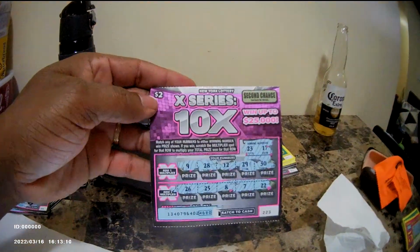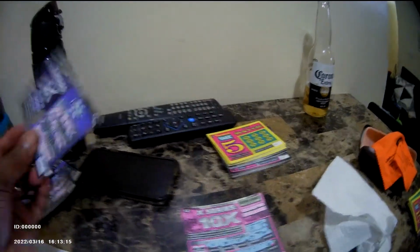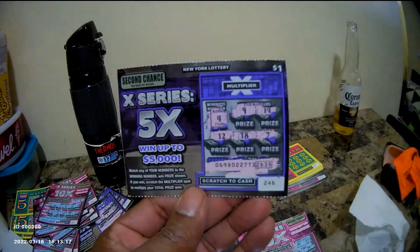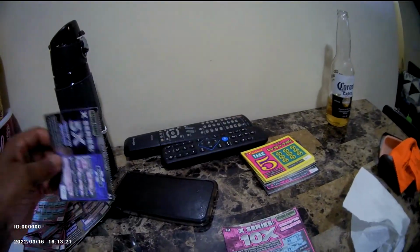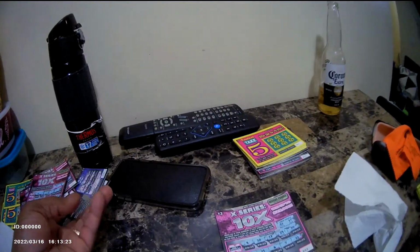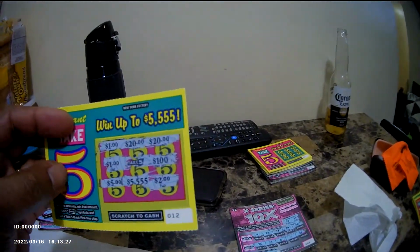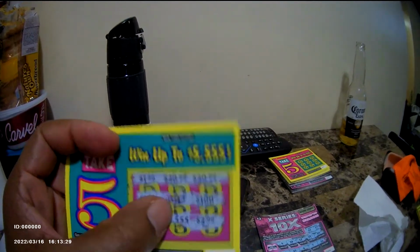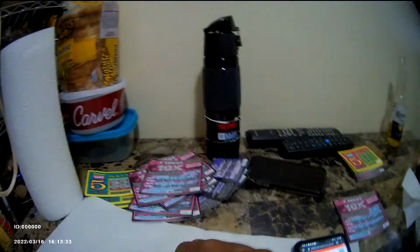This is the 10x, that's the one I buy, because that's only $2. I'm not investing too much into this. And this is the $1 5x series. I don't want to invest too much. If you play the Take 5, there's a likelihood you might get a Take 5 free ticket in one of these tickets. This is only $1. I don't invest too much into it, alright?